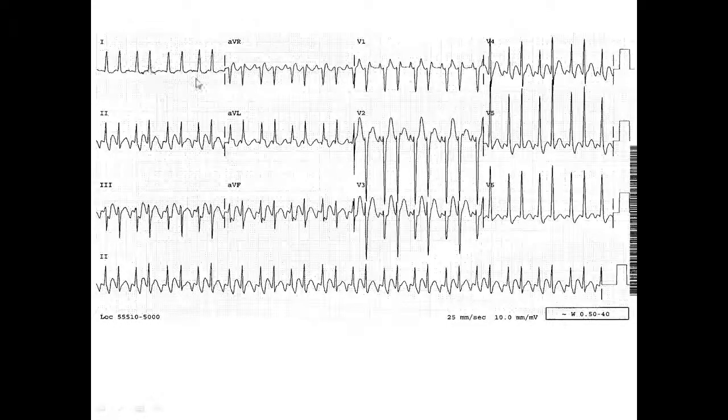In fact, this is a rhythm strip that we're looking at. Look at V1. Atrial short, atrial long, atrial blocked. Here, with a little stretch of imagination, up, down, up, down, up, down. Well, we don't actually need that. Regular atrial rhythm at a rate of 300 per minute, only one thing will do it.